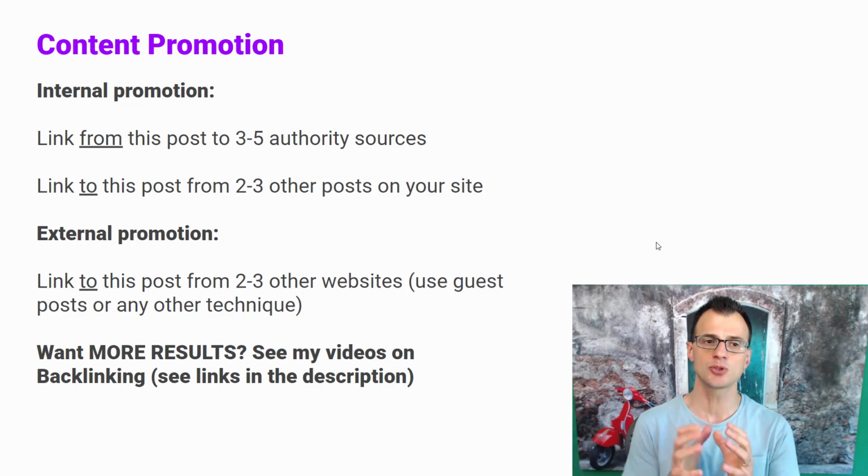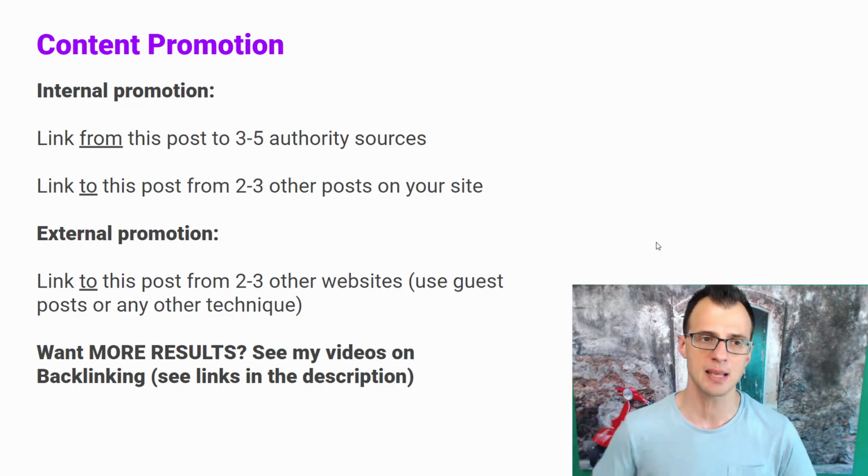And you also need to link to your new post from 2 or 3 other posts on your site. So let's go through the examples here. So this first item, linking from your new post to 3 to 5 authority sources.